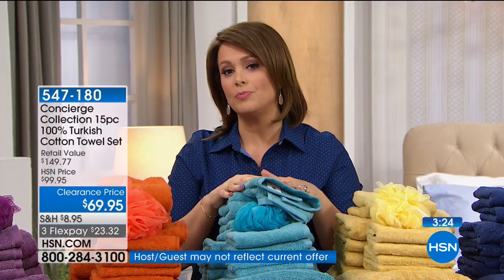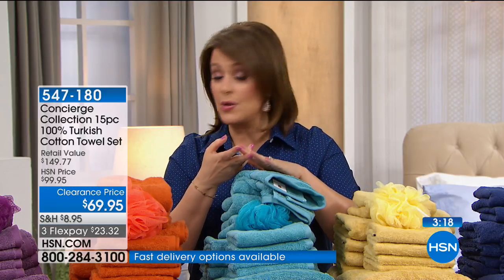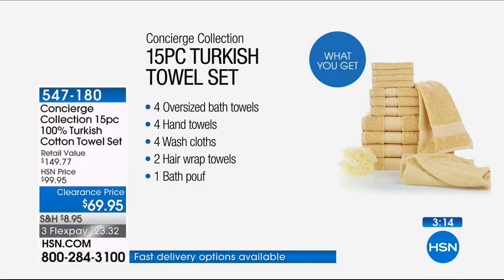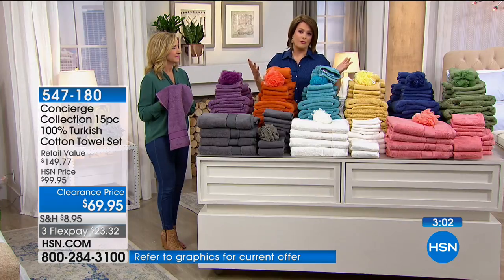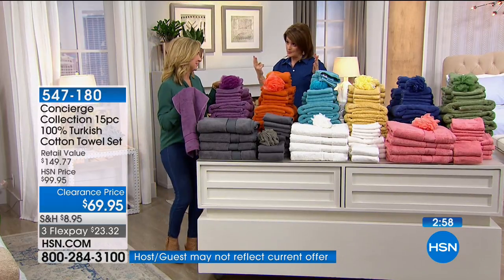Four of the most important pieces: four of the bath towels, four of the hand towels, four of the washcloths. You're getting all four of the important pieces, so four each. And then you're even getting the two hair wraps that match and the bath poof. When you break it down, it comes out to, I think, less than $5 a piece. So it's about $5 a piece in this wonderful set. You couldn't even get a bad towel for that.